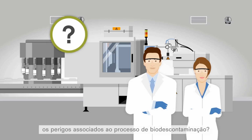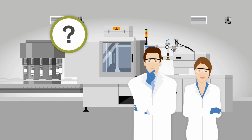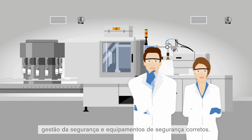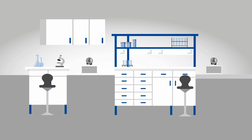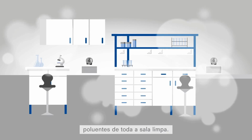So how can you avoid the hazards associated with the biodecontamination process? The solution: professional safety management and the proper safety equipment. Each deployment scenario is different, but there are established solutions, such as the biodecontamination of cleanrooms by installing a stationary gas detection system that takes local air currents into account. Contaminants in the entire cleanroom can be eliminated with this process.